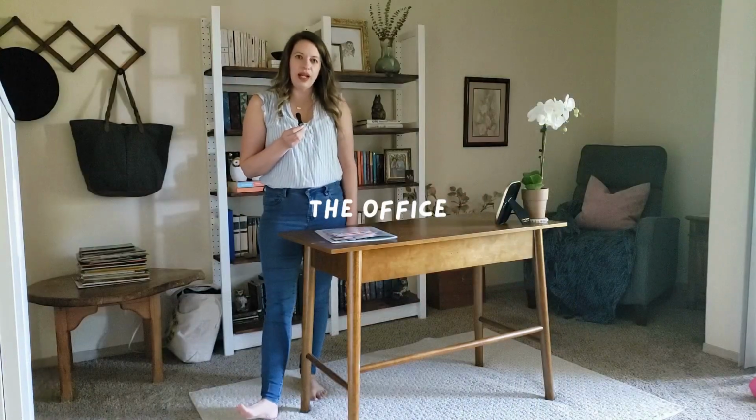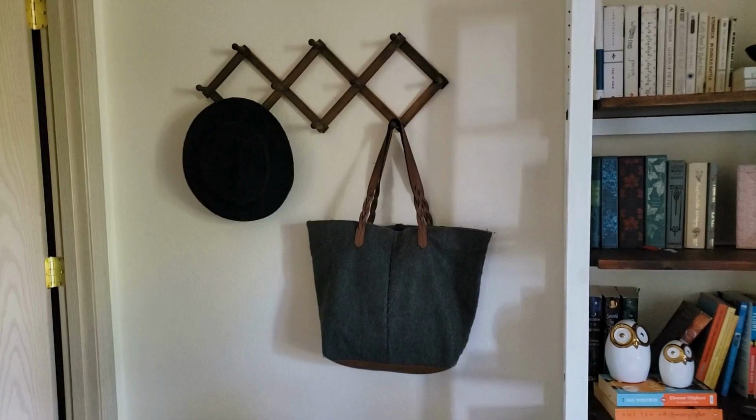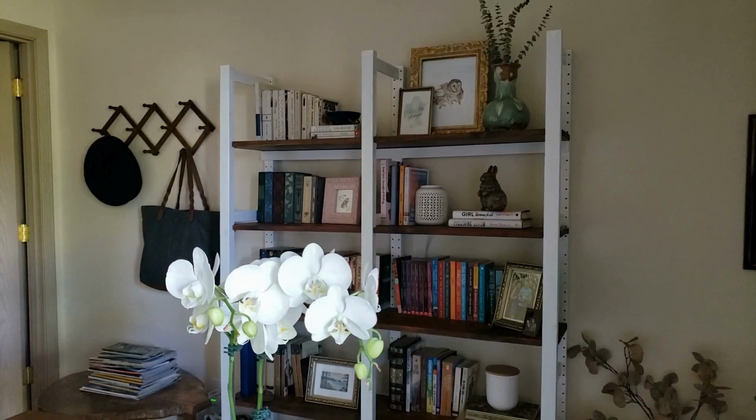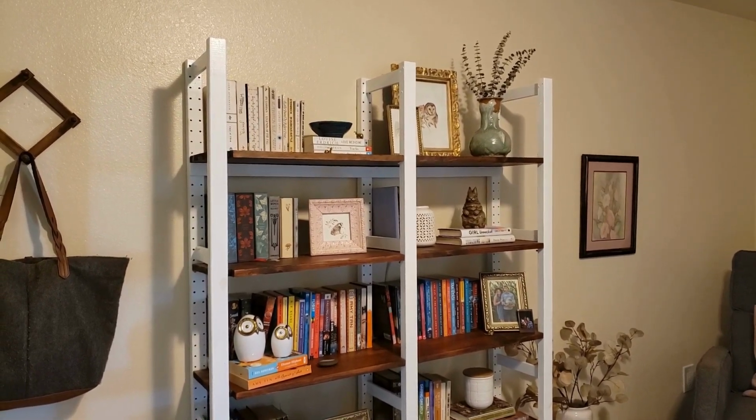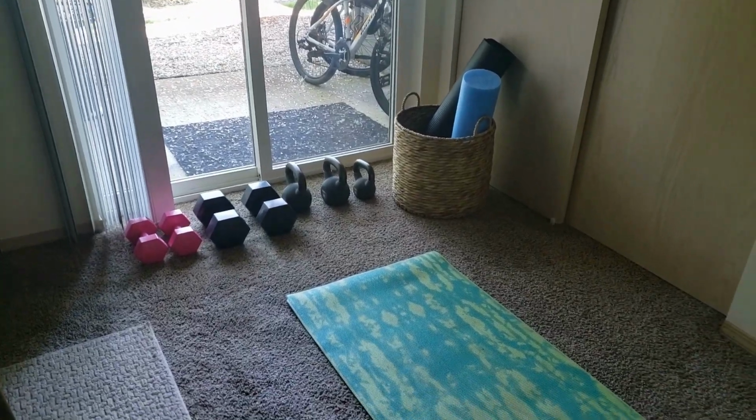And finally, we have the office space, which is office space, reading library room, and workout center. So it's multifunctional. We also keep all of our totes, tools, and all of our miscellaneous stuff in the extra closet. So this room has a lot going on, which is kind of nice, that we use the bigger space for all of this just because it has so much purpose.